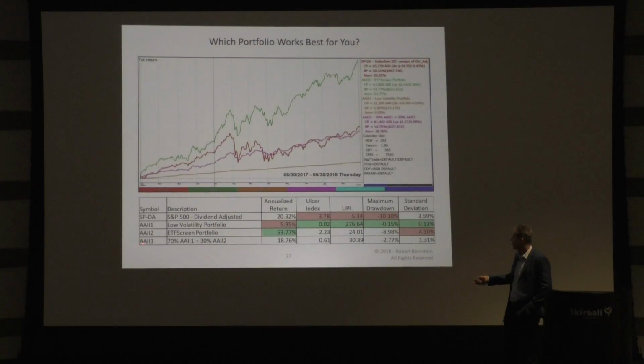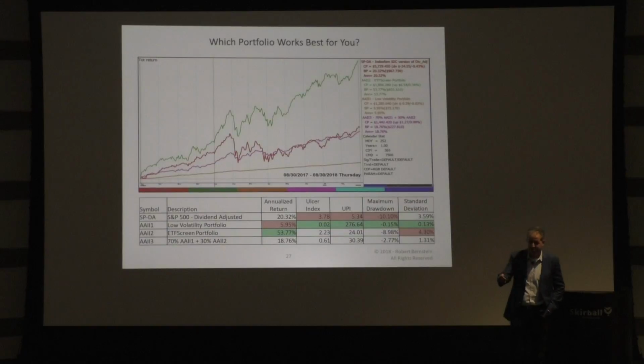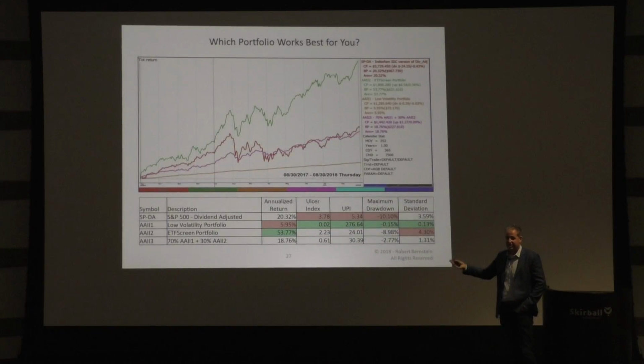And then the portfolio, which I think is relevant to me and probably to a lot of you in here, actually was in the middle of the road. So what I take from this is don't look at the quantitative metrics by themselves. Don't just look at the quantitative metrics and say, okay, this is what I want to do. Always plot the chart. Take a look at the chart to make sure it's something that you want to invest in.